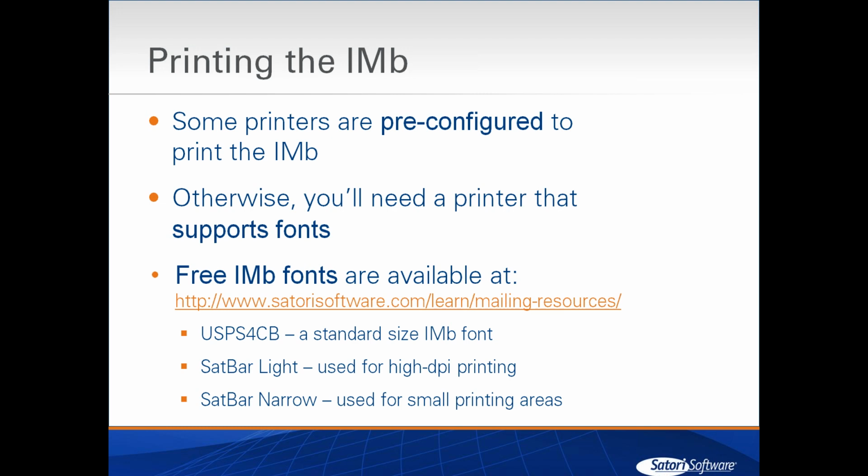Install your printer driver software along with Bulk Mailer, create that intelligent mail barcode, use the print mail wizard inside of Bulk Mailer to try and create a template, and then try printing that barcode and see what happens. Now, if it doesn't print properly, there's a couple things that you can do.